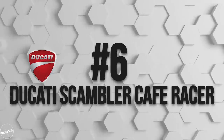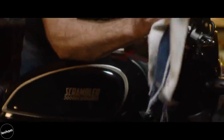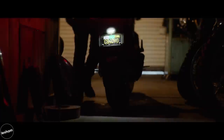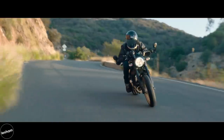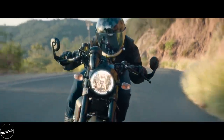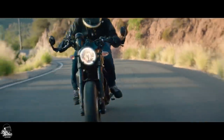At number 6 is the Ducati Scrambler Cafe Racer. Now, one of the leaders of the recent retro revival craze, Ducati have played around with the top selling Scrambler range to bring out another new look for 2019. Many of the components from the Scrambler family are shared with this cafe racer model, including the 803cc 73 horsepower engine, but it does have a few differences.